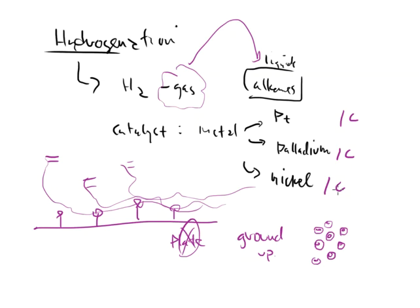Out of these three, which one's the most used? Believe it or not, it's platinum. Platinum is the most used. It's really one of the most stable. We actually use platinum for a number of other reasons in a laboratory as far as equipment goes, believe it or not. So platinum is not that weird as far as these metals go. It's expensive, but it's not anything unheard of. Okay?